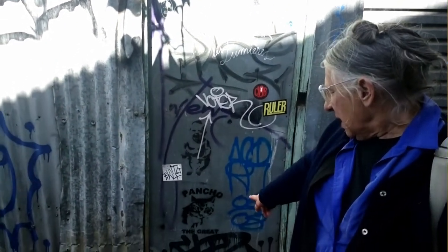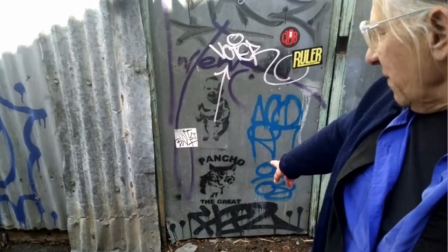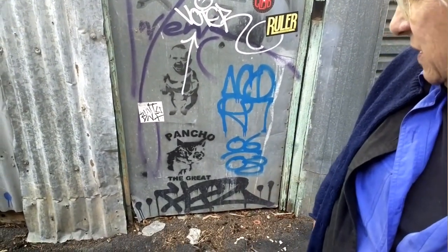I see a stencil work that says Pancho the Great. In the tradition of Mayan hieroglyphics, there are a lot of glyphs that are called emblem glyphs, and they are the names of the ancient rulers of the Yucatan and parts of Belize and Mexico.